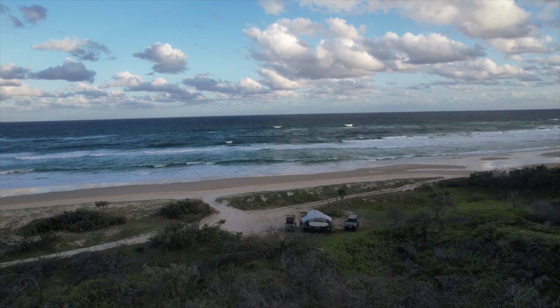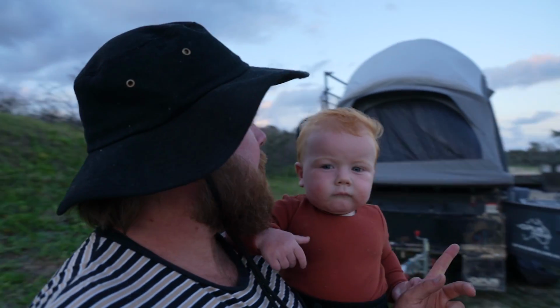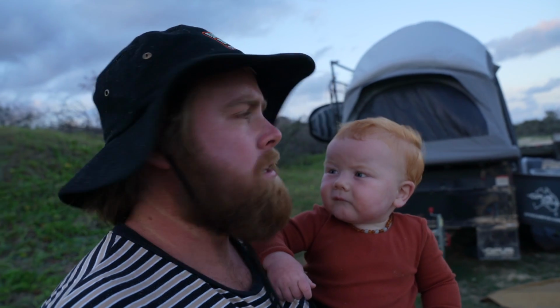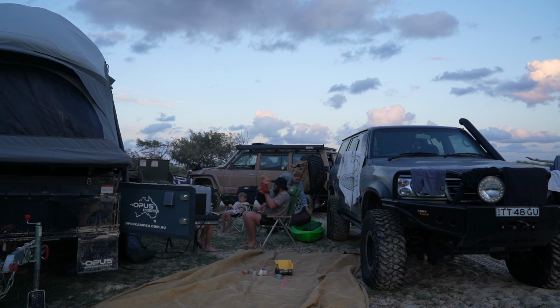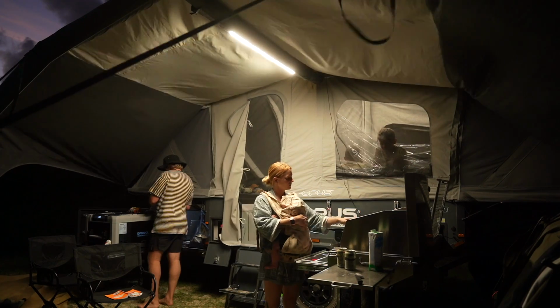Quite windy, parked both the cars here, try and create a little bit of a barrier. We just had to put the awning down on the Opus because it was blowing around a fair bit in this wind, but we'll sit here, enjoy this afternoon, and then the plan tomorrow is to pack up, going to take the camper trailer with us and head over the west coast for a couple of nights. Other side of the island, it's awesome over there.